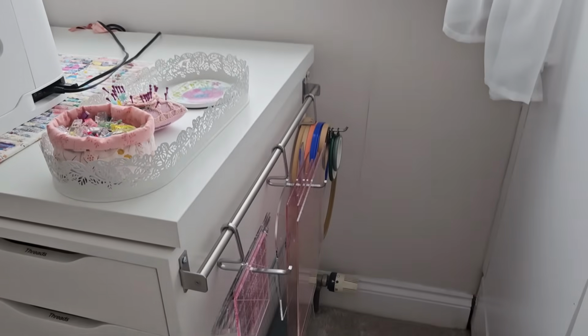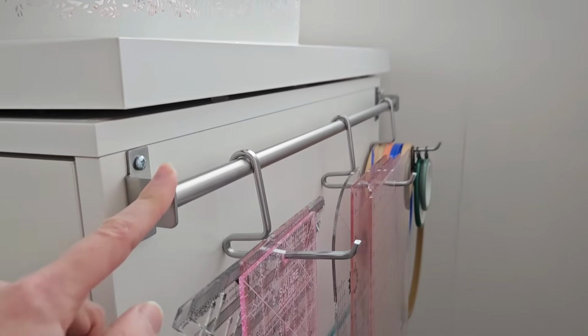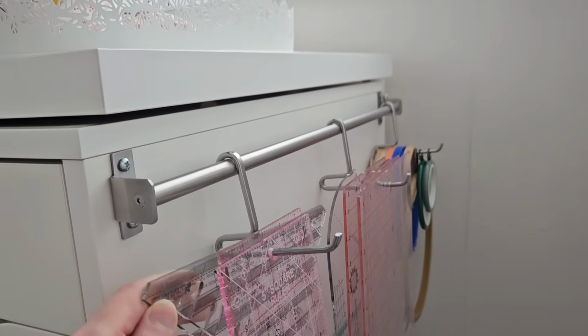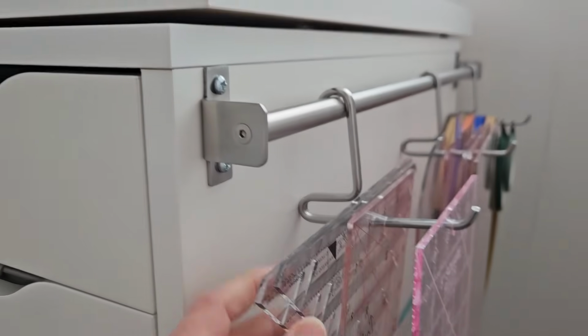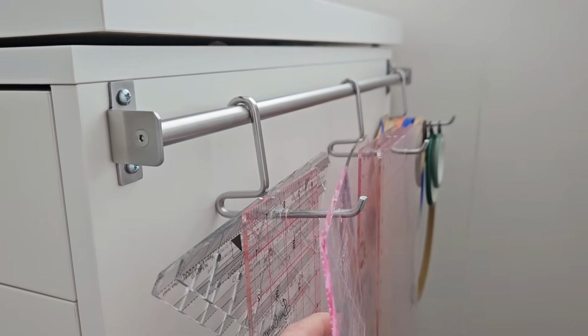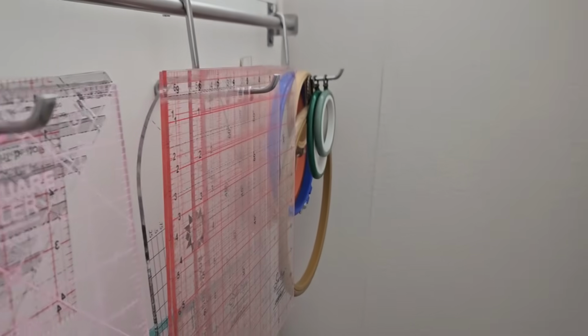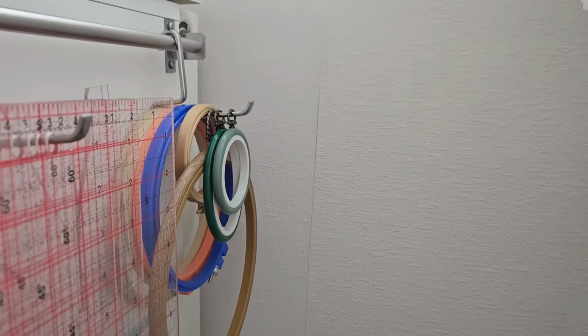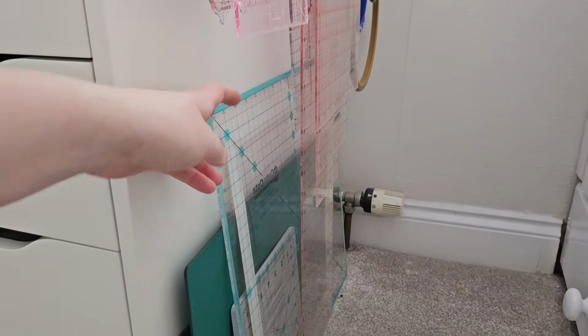Now on the side of these drawers I've got my ruler storage. I can't remember the exact name of this rail, but I think it's about 50 something centimetres long. And then I've got these different type of hooks rather than the S hooks, because you can only fit one ruler on the S hook, and these are a little bit easier to get your ruler off. So I've got my rulers, and then I've also got some embroidery hoops. And then I've got larger rulers and some smaller cutting mats.